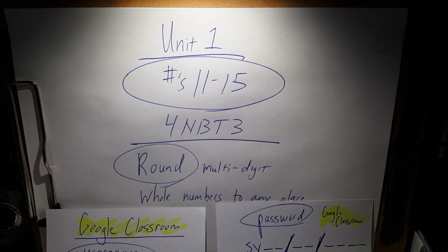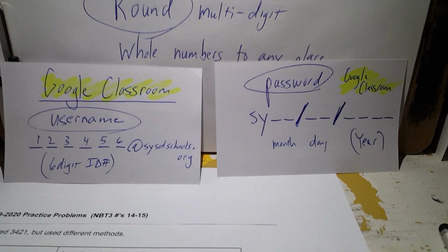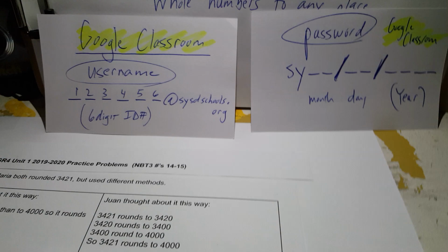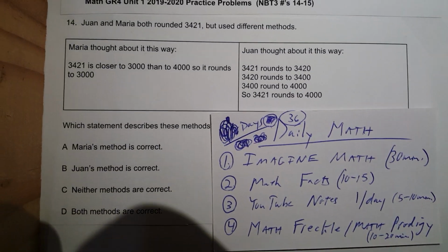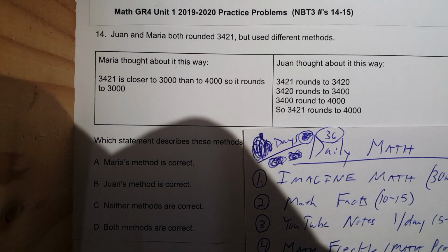Now let's move on. Unit 1, Form BT3, round multi-digit whole numbers to any place. Get in that Google Classroom. That's the pattern. Most of you are in there now daily. I love it. Let's go. Happy Wednesday again.